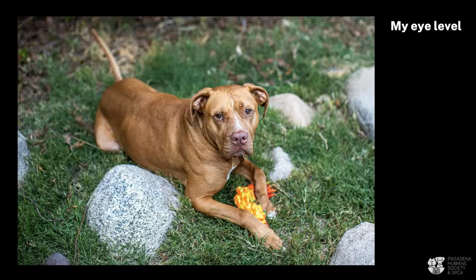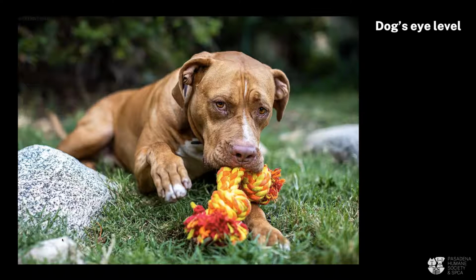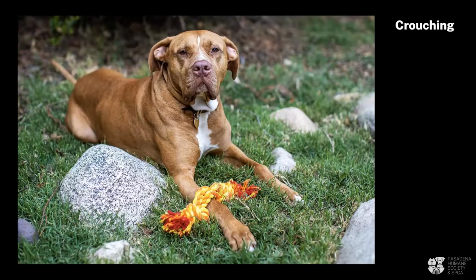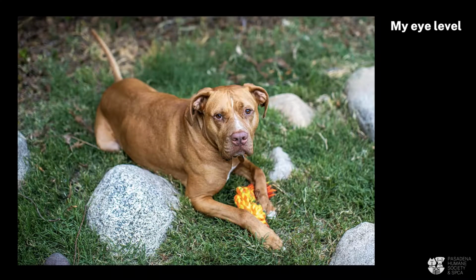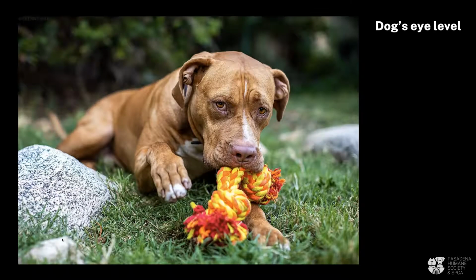So I'm going to just go through those three versions again. Here's the standing at my eye level. That's crouching. And that's when I'm down on the ground. So just going back again, they're all valid photos. They're all fine. I think they each can serve a purpose, but just think about what this makes you feel.